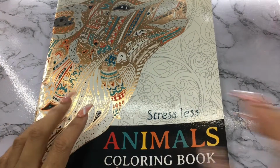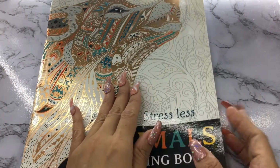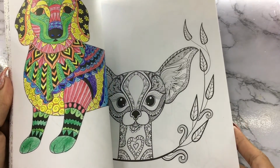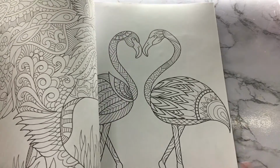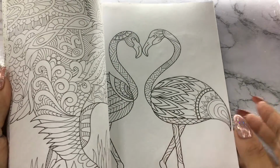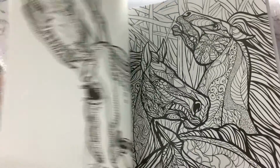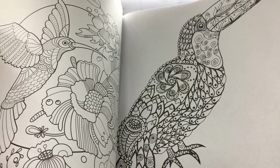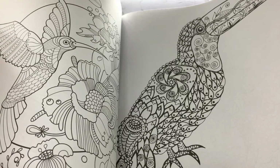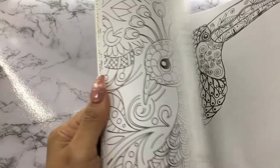Today we're going to be doing some coloring. I got my gum ready and let's pick out which one. Yeah, I was skimming through the book. I think I'm gonna do this one. I was skimming through to see which one I was gonna do today. This one looks good too. I'm gonna do this one.